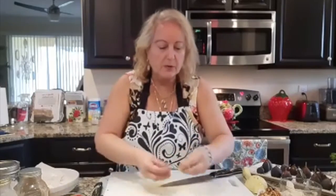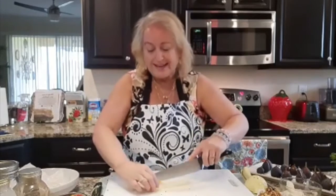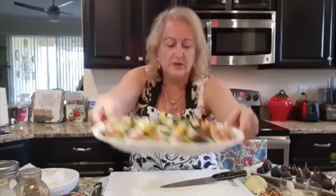And this is very, very pretty. Remember, I always tell you guys that we eat with our eyes, because if it's appealing to us, we're going to want to eat it. All right, so I'm just arranging, maybe using just two cherry tomatoes. Very simple, very easy. You see how simple and easy that is.